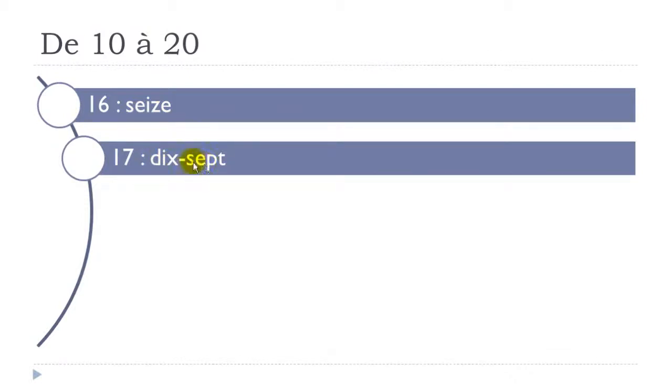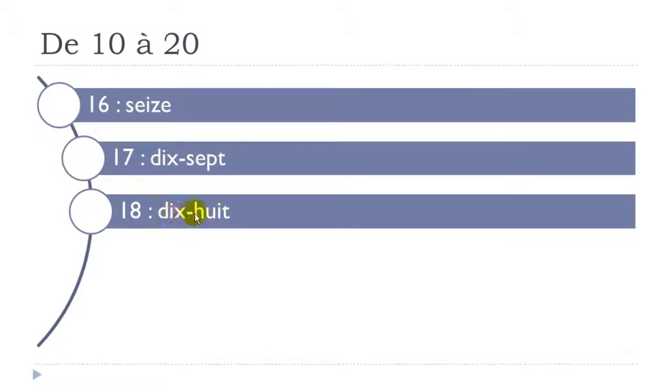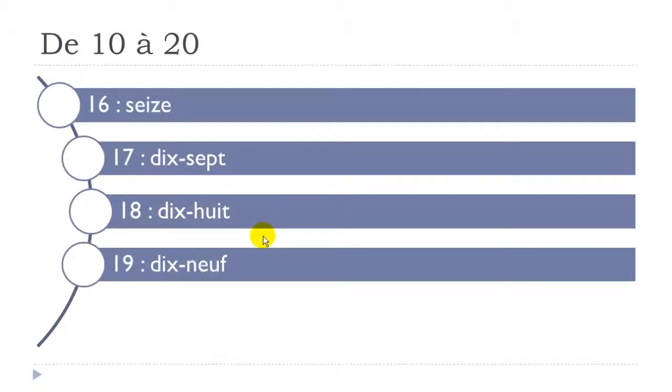10, and then set. So if you remember this, it's 10, and then set 7. So it's clear. But then for the pronunciation, 17. So you don't insist on the S. Then 18. So you'll make this little link between the two, the liaison. Then 19.